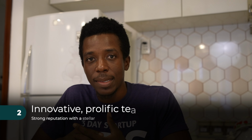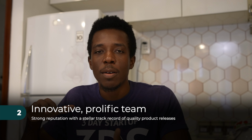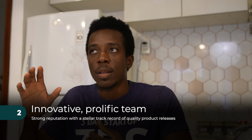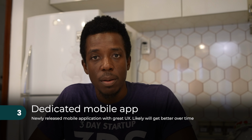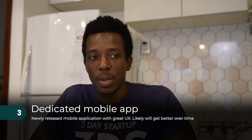Secondly, the team has a track record of shipping quality product releases, unlike any other team I've really seen. Third, they have a mobile app. They have a dedicated app, which is rare for many crypto projects. And this is just the beginning. I think they're going to continue to improve their app and find ways to integrate community, integrate their liquid staking token, and find ways to reward users.